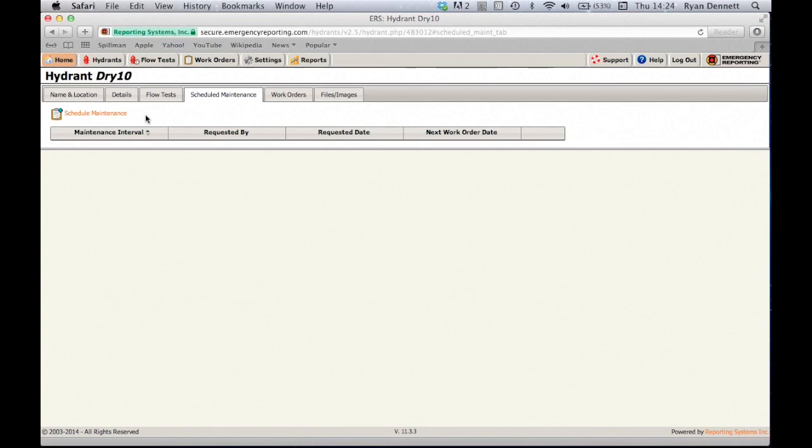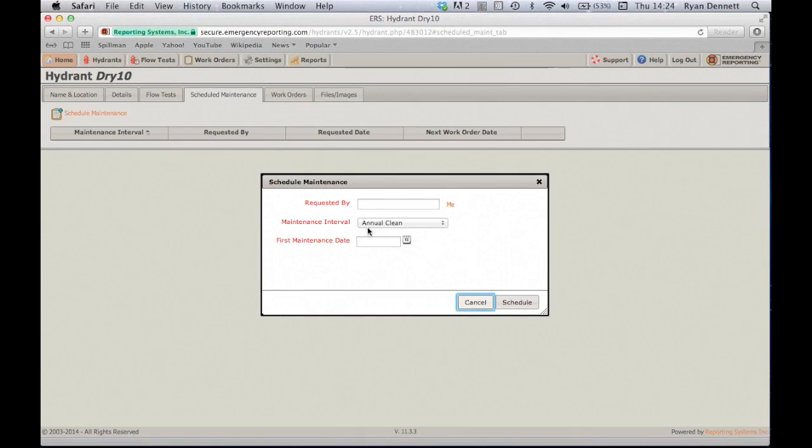Our next tab, schedule maintenance. This is where, in the settings, we can add those maintenance intervals that we added. This is where we can set that up for these individual hydrants.